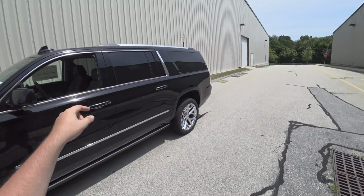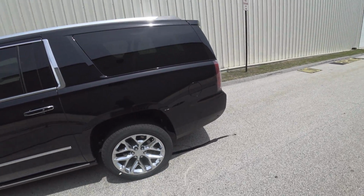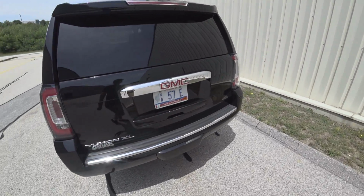Today we have the 2020 GMC Yukon XL Denali. This thing is absolutely beautiful.